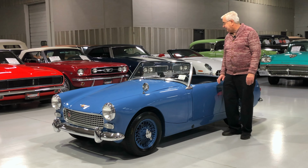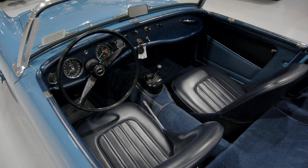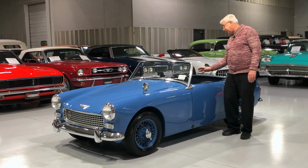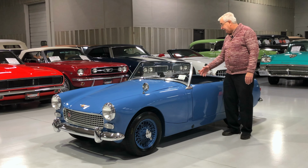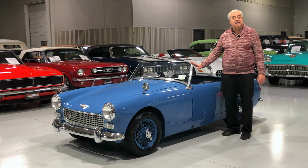Take a look at the interior on this car. Beautiful bucket seats, blue leather interior, new carpets, it's got the padded dash. I love the instrumentation on the British cars. They have the tachometer and some of the other gauges, and it's just really well put together. Chrome is really nice.